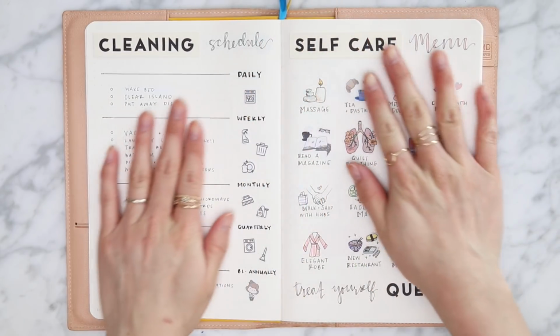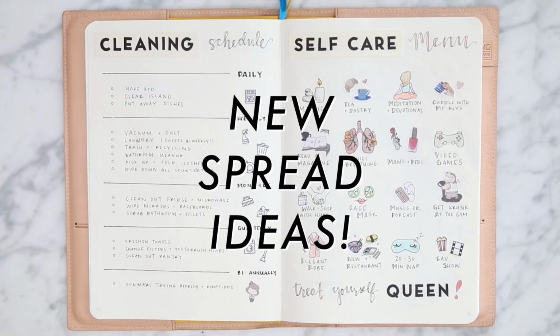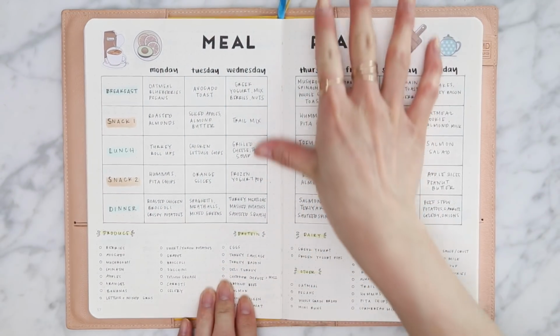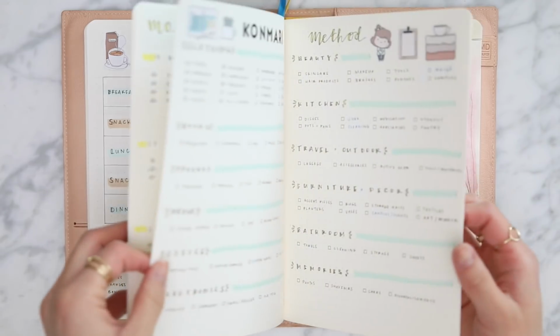Let's go ahead and move on to the next section, which is some new collections that I did for a collaboration with Etsy. I get so many of my supplies off of Etsy, and it was such an honor to be able to collab with them.